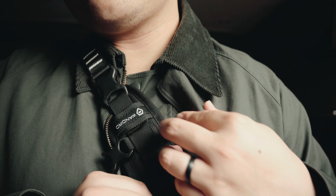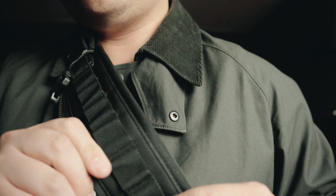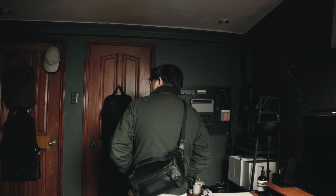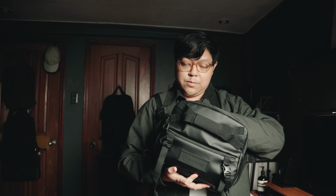In the back, you actually have another section where I normally put my Insta360 selfie sticks and the mini tripod. What I like about it is that it's not really bulky, and it's very convenient to bring with you whenever you're traveling, because you don't need to carry a whole backpack in order to just shoot and capture moments, right? Because that's what's most important about traveling.